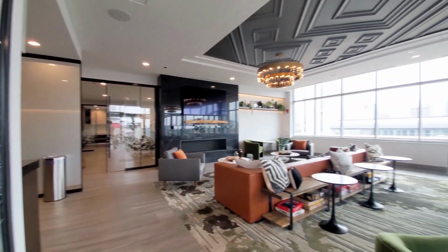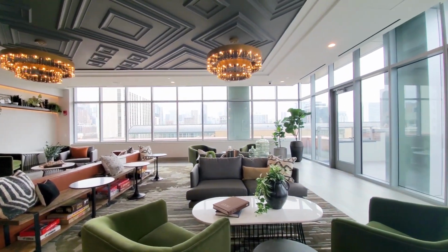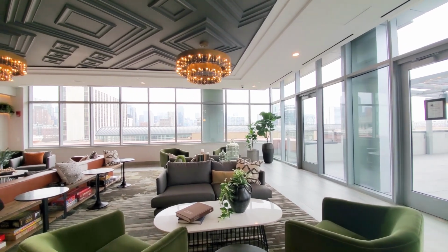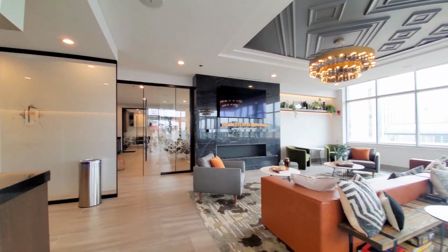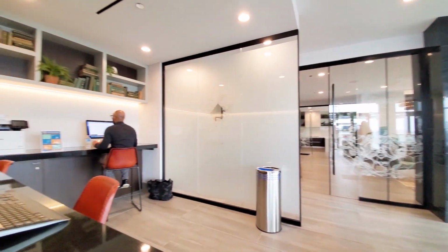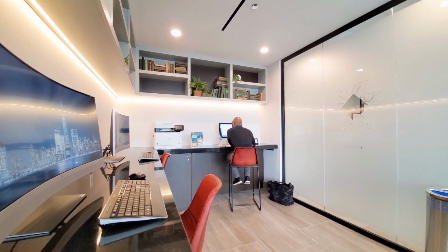We have our gorgeous Skyline lounge right here. Beautiful colors and textures in here, very inviting. We also have board games in here as well. Also one of the entrances to go outside to the outdoor patio deck. And then of course, as you just kind of flow through, you'll see we have our computers, printer. We will also have a coffee machine as well here.